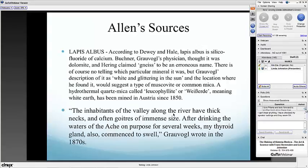And then almost there. Lapis albus, the white stone, comes from von Grauvogl, and no one actually knows what it is. Some believe that it is a sort of mixture of silica and fluor and calcium, and herring calcite is not gneiss. Gneiss is a sort of stone. And Grauvogl says, now look, the inhabitants of the valley, and he speaks of the inhabitants of the valley in Austria, so in the Alps, along the river have thick necks and often goiters of immense size. After drinking the waters of the Ache, that's the river, on purpose for several weeks, my thyroid gland also commenced to swell.